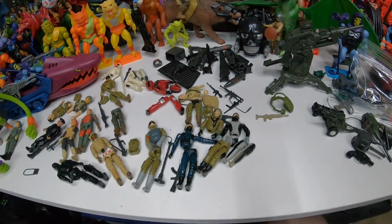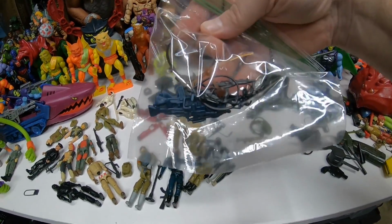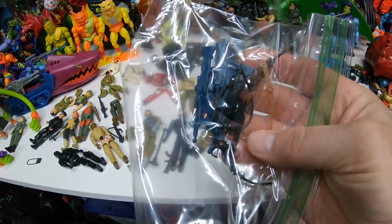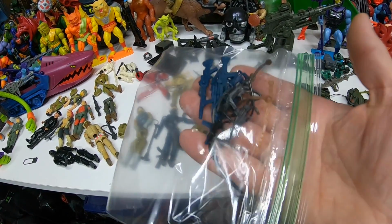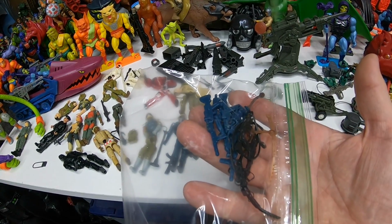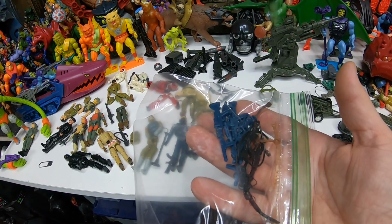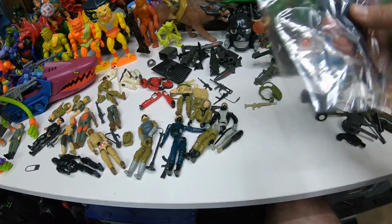Okay, and then I started laying out a bunch of accessories and the figures and stuff. One thing I fished out of there was, this is all vintage Star Wars accessories, weapons and accessories. This is one of the first things I listed for sale. I'm trying it on an auction for $100, free shipping, because I saw a similar lot sell for over $100, so I thought I'd go ahead and start there and see what happens. If not, I'll try again.